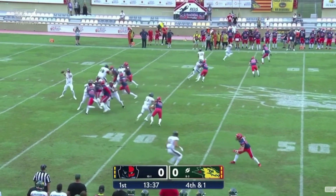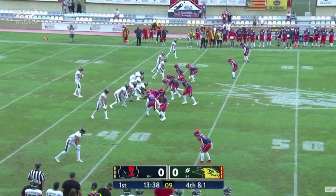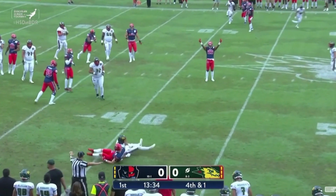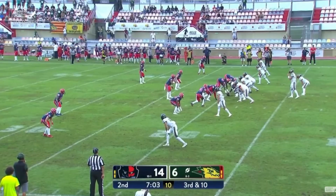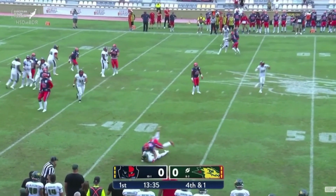Let's jump over to the Hamburg side of things. If they want to win this game, they have to get pressure on Sean Shelton from the get-go. And they can do this in multiple different ways, right? They like to blitz, but often they can get pressure with just their front 4.